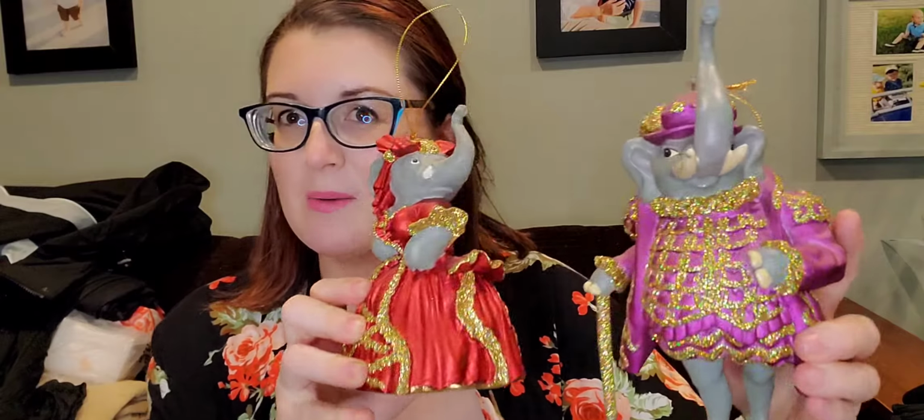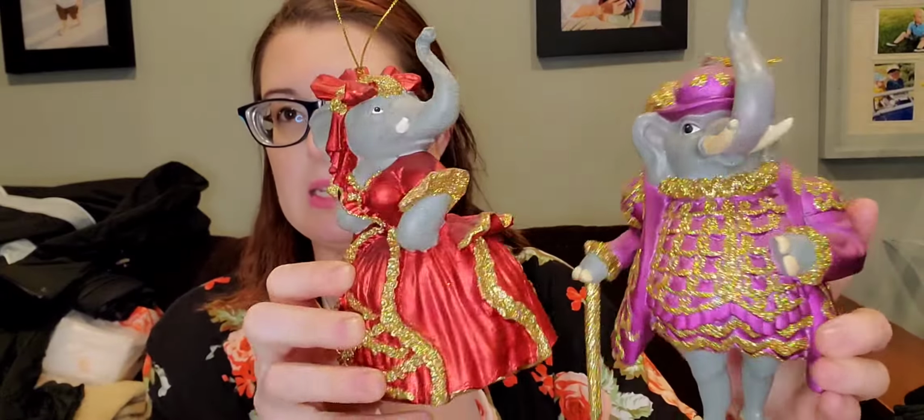Okay, I love selling Christmas items, especially vintage, or just different. And these ornaments caught my eye. Elephant collectors, they are out there. Elephants sell pretty well, and these are very detailed and they are large. I would say they are probably 6 inches tall.